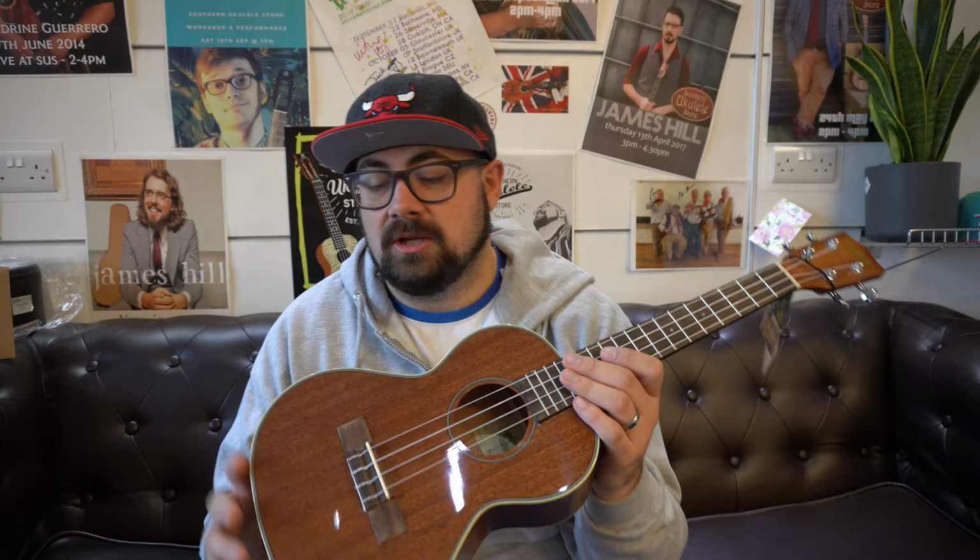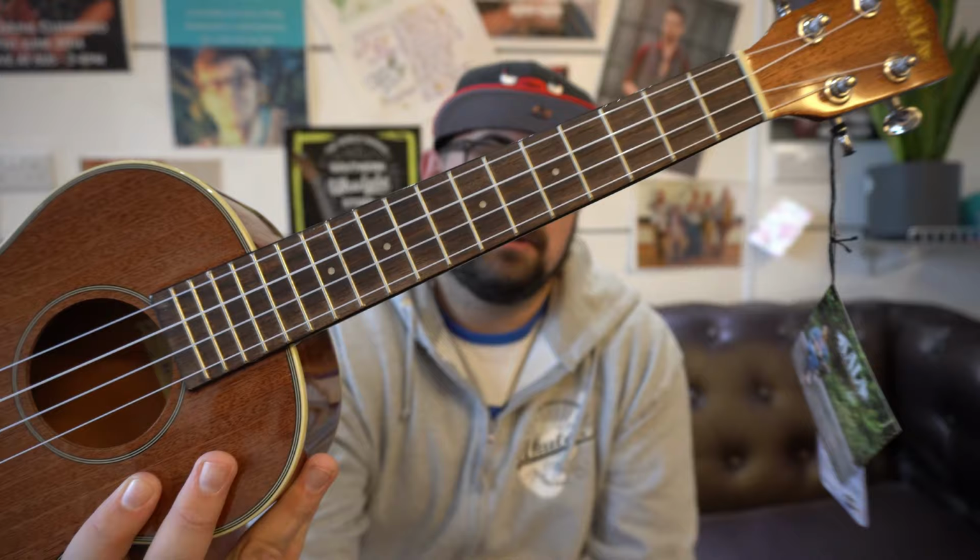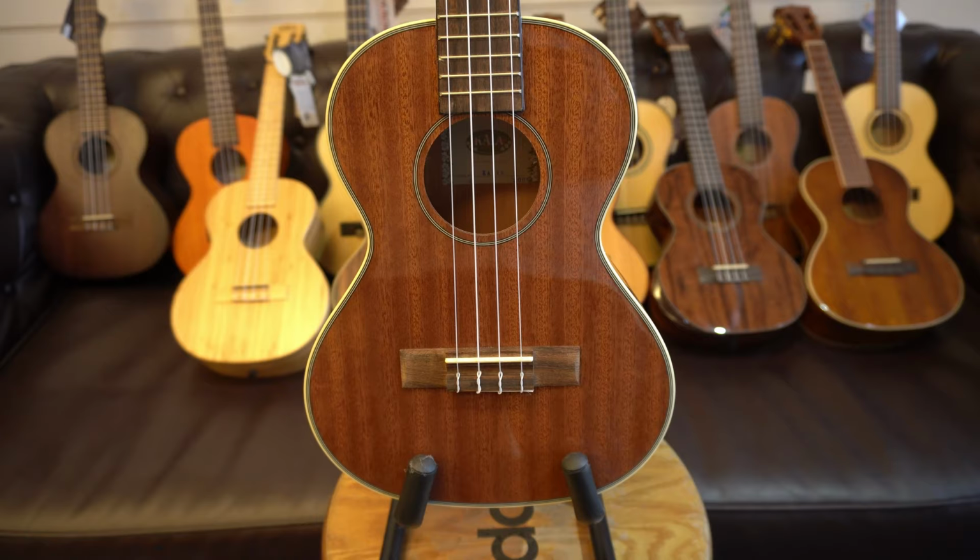You have white front and back binding, so white plastic binding across the body on the front and back. And on this particular model, the neck is glossed as well. You still have a laurel fingerboard and bridge, but you'll notice already, just moving up one model in the range, that this has the kind of nickel frets that we're used to. And you have closed back Carla tuners.